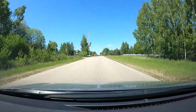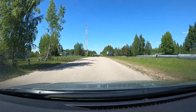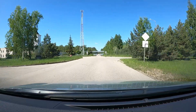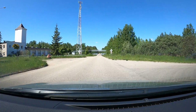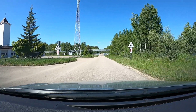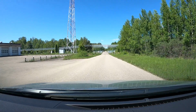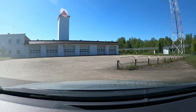So yeah, like I said, I'm exploring blind here. I've got no idea what's around here, how far I can go or can't go. This actually looks like a train station. There's another road down there to a guard station. Oh, this looks like an old fire station. Yeah, it is. Look at this.